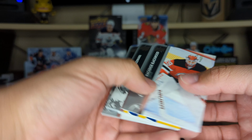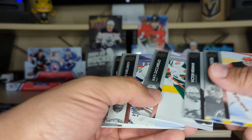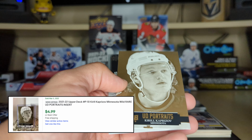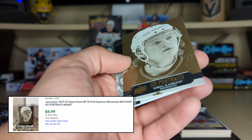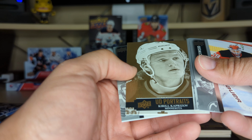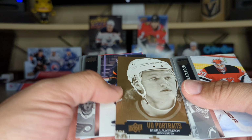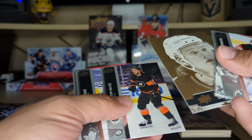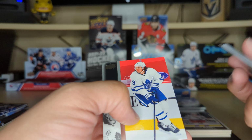Mackenzie Blackwood, Victor Hedman, Mats Zuccarello, and then Upper Deck Portraits, Kirill Kaprizov. Pretty nice looking cards, a little vintagey looking, that sepia tone. Kevin Hayes, PJ Brodeur, Justin Hall.